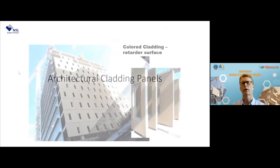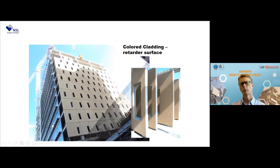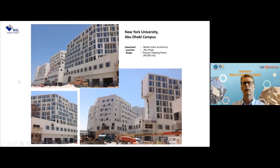Let's have a quick look at architectural planning. This is the nicer side of precast. This is the one that is always used for marketing. These are architectural panels with a retarder surface. That means the surface of the panel is washed to expose the nice colored limestone aggregates. This is New York University in Abu Dhabi, where these are white panels with sandblasted surfaces. All of these panels in between the windows are also precast.